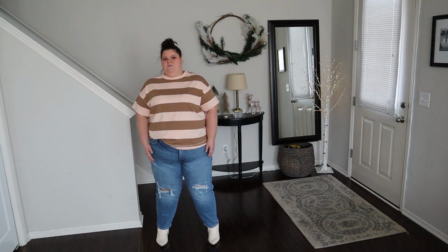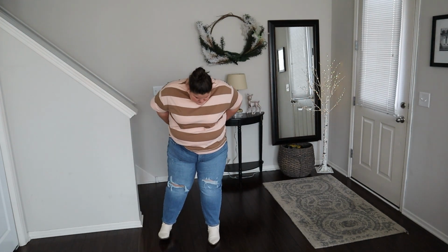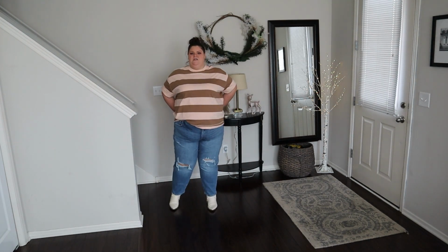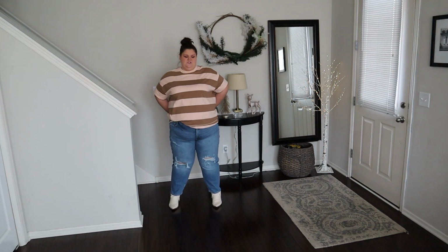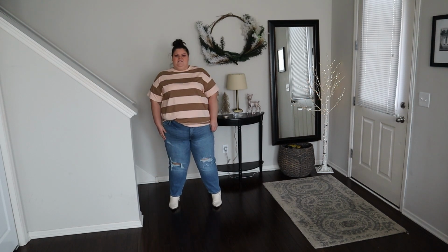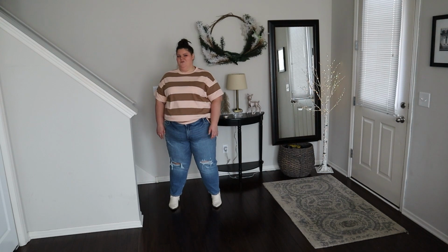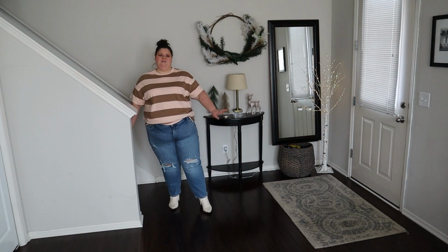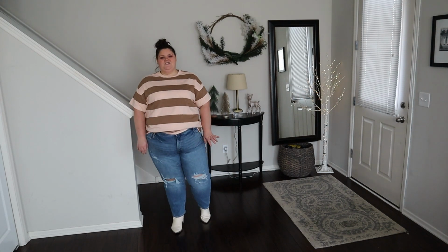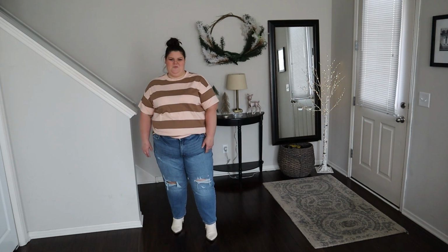I'll have to see if I wear them a little bit longer if it releases a bit, because I really do like the wash, and the leg opening and length otherwise are great. I like that it has a little bit of destruction on it. And the fact that there is some stretch in these jeans is always great too, because to get a lot of these vintage washes, you have to do 100% cotton, which, no thanks, I want some stretch. So I think these are great. I just need to hopefully wear them in a little bit more.